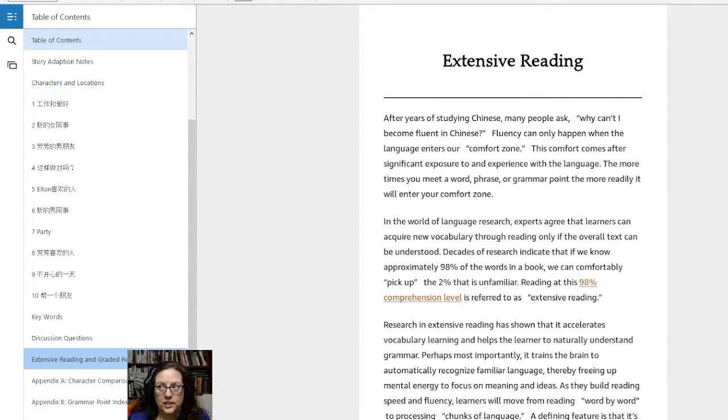All right, now I'm going to switch back and show you something else. Okay, so here is another book I was able to pick up from the library. I find it a little bit easier to use a book, and this one is The Secret Garden, or Mimi Huayuan. My pronunciation is not perfect because I'm still a student, and because I'm in front of a camera, I'm more likely to make mistakes.